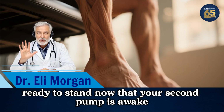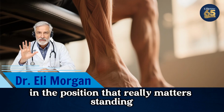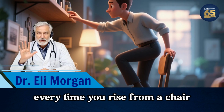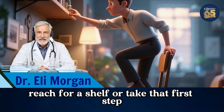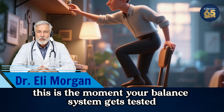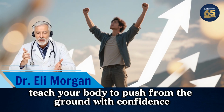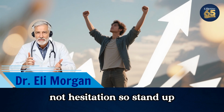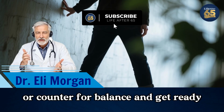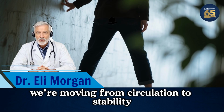Ready to stand. Now that your second pump is awake, it's time to bring it to life in the position that really matters, standing. Every time you rise from a chair, reach for a shelf, or take that first step, this is the moment your balance system gets tested. The goal now is simple: teach your body to push from the ground with confidence, not hesitation. So stand up, place your hands lightly on a wall or counter for balance, and get ready. We're moving from circulation to stability.